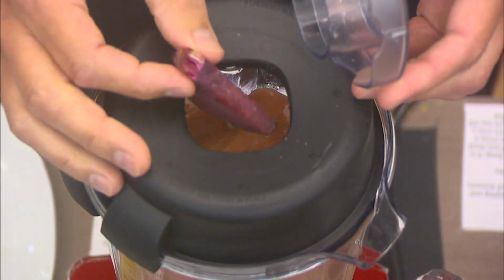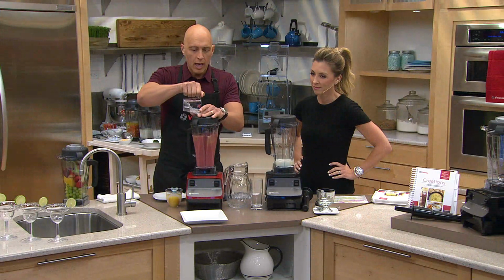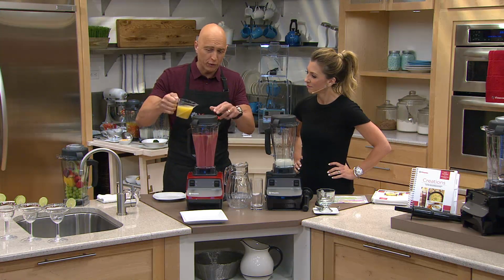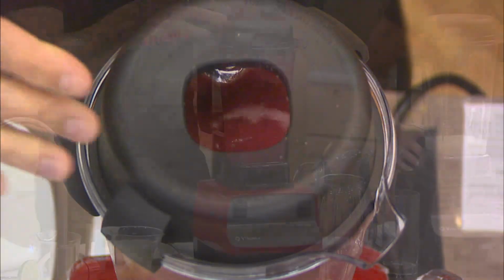Doesn't matter. And how about a hard, chewy beet? You would never try to chew on that. Drop that right in. Now we're going to chill this down a little bit. And as I said, it's a full 64-ounce capacity. So we're going to actually add this, fill it right to the top. Most blenders, you really can't fill it to the top like that. With Vitamix, because of the design, you can.